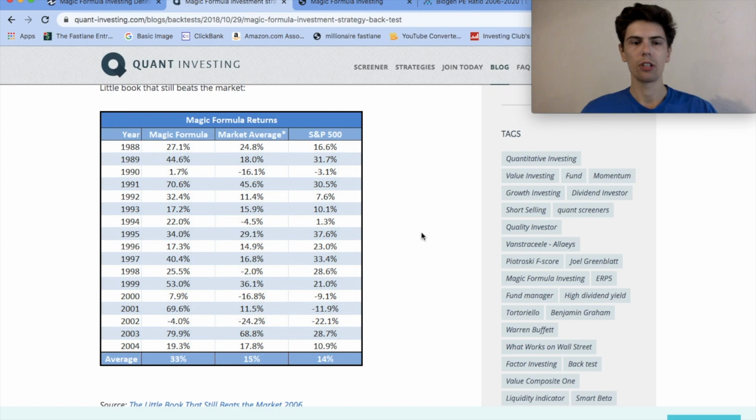Here are the returns of the magic formula investing strategy up until 2004, when the book was written. If you look at the returns, the magic formula strategy performed very well, over doubling the normal market return. The S&P 500 from this period returned an average of 14% a year, but if you used the magic formula portfolio, you'd return 33% a year, which is more than double the S&P 500.